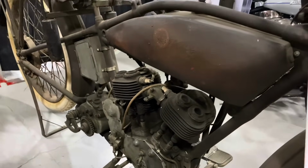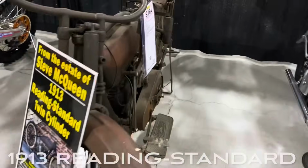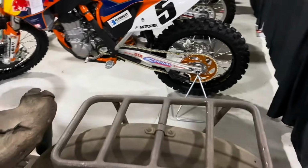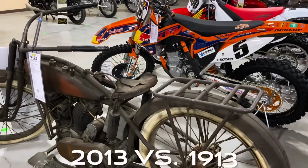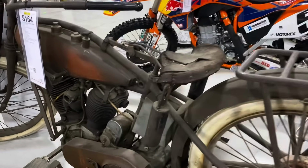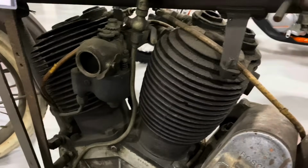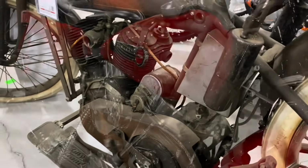It's got a rear luggage rack, rear center stand, front and rear fenders still intact. They have survived. Geez, it's astounding to see where motorcycles have come, how they were first created. Take a look. That's a perfect side-by-side comparison of a 1913 versus a 2013. Riders of today certainly enjoy a whole lot more luxury than they did way back then. This one, just an awesome survivor. Gonna go for a lot of money here at Mecum, no doubt about that.